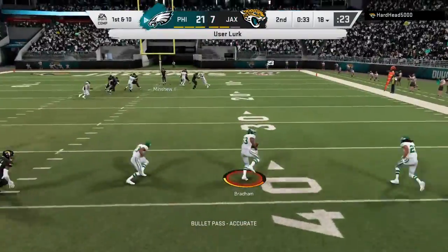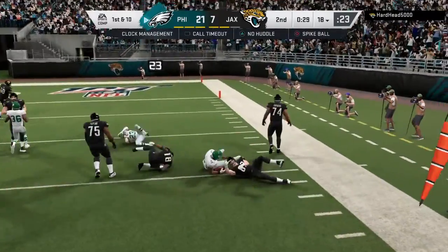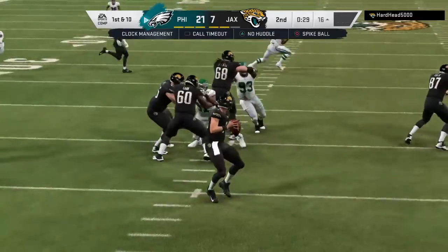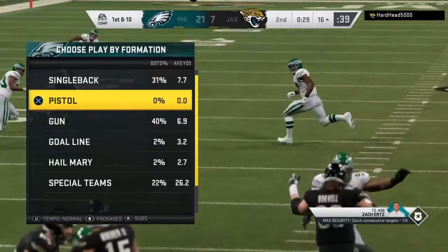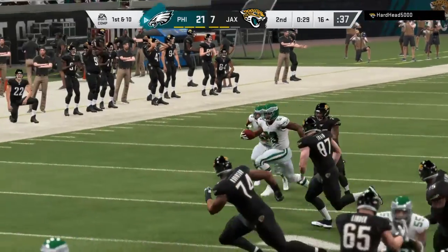And he fires one that's intercepted. Picked off by the linebacker, Nigel Bradham. And they will finally stop him, but a great return. Gets that football all the way down to the 16-yard line. Second interception for him now here in this first half.